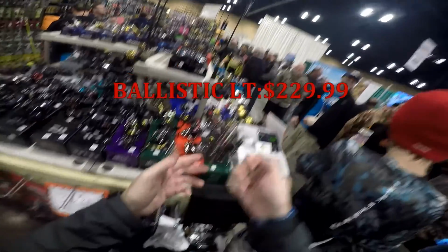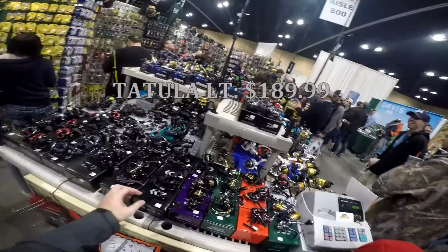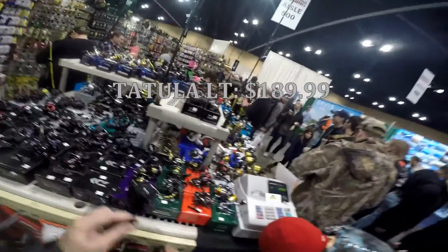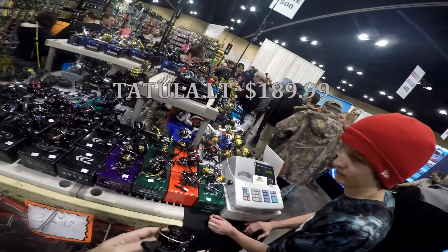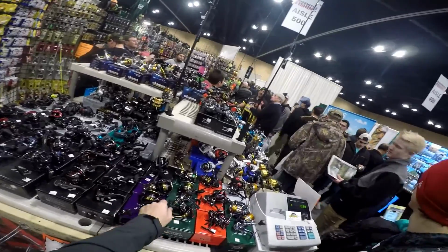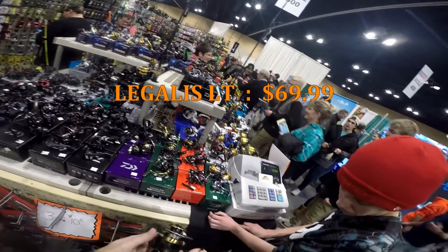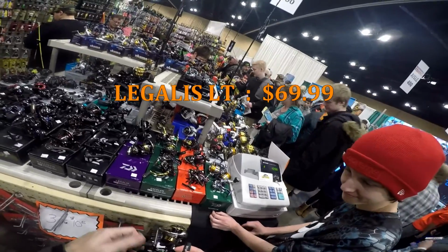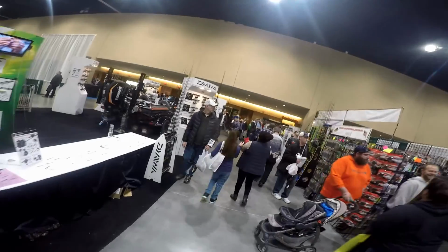The Ballistic has a lot of resistance. So does the Tatula. This one, not a lot of resistance. I really like this cheap Legalis.